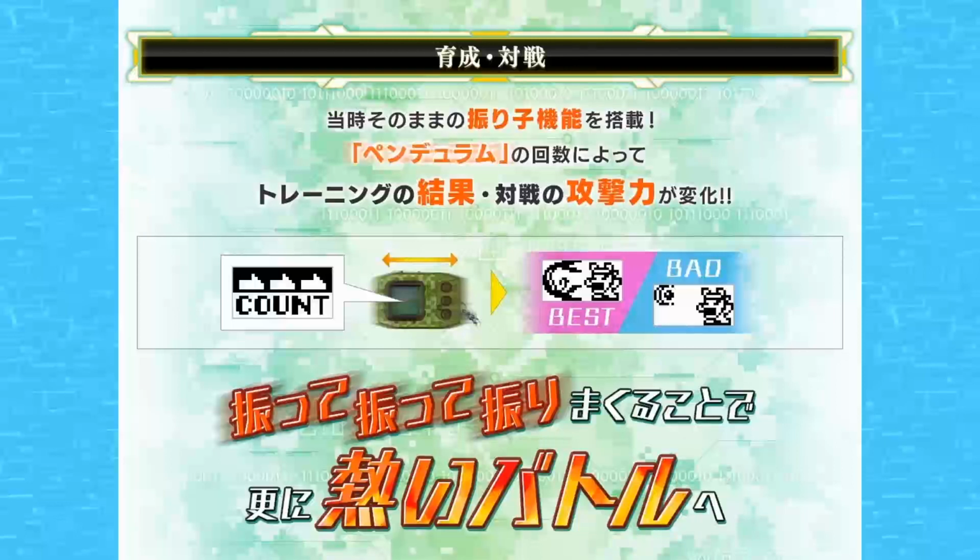I'm not a huge fan of the shaking mechanic. It means that I can't really train it in public or at my desk at work. It's kind of annoying. I prefer button press training, but a lot of people just love it.